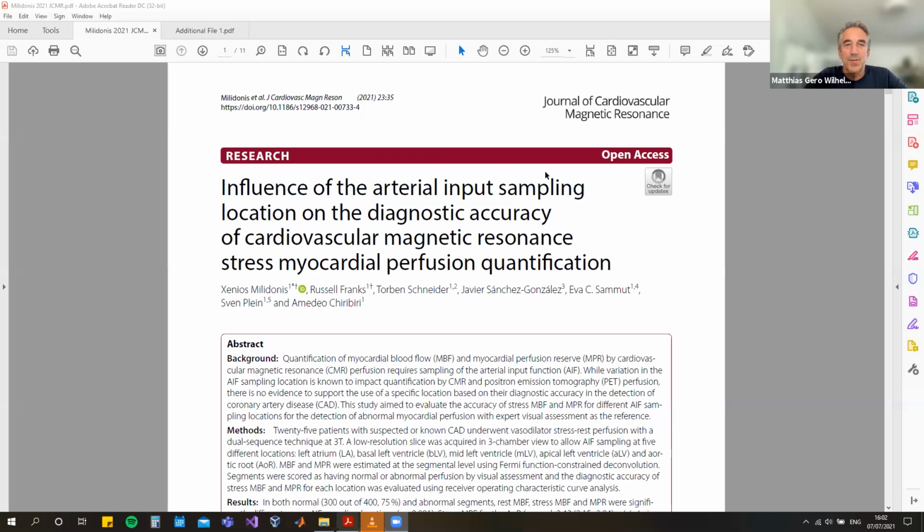Quantitative first pass perfusion has made it into the first line of our clinical focus. It still has to be worked out, so it's still important to have papers and reports on how to exactly do it. And this one addresses the important question: where do we sample the blood for the arterial input function that is required for quantitative perfusion imaging, where you have one sample with the low resolution technique to track a small bolus, and then from there calculate the input function for the quantitative part that comes thereafter. So, Xenios, with that having said, take it from here.